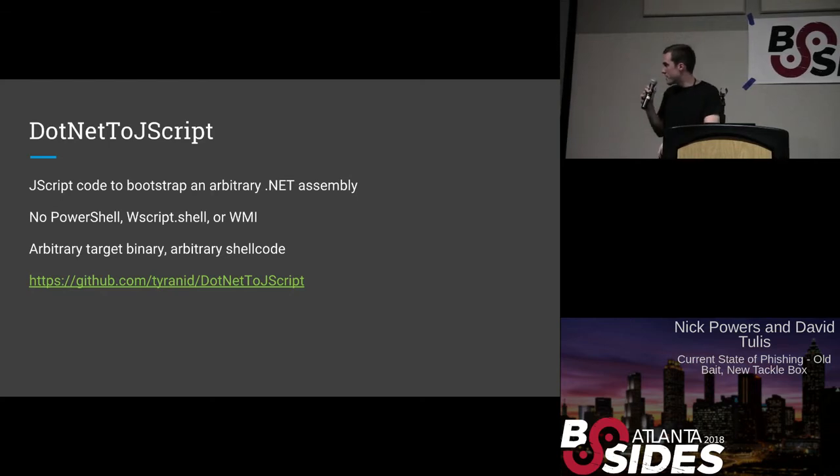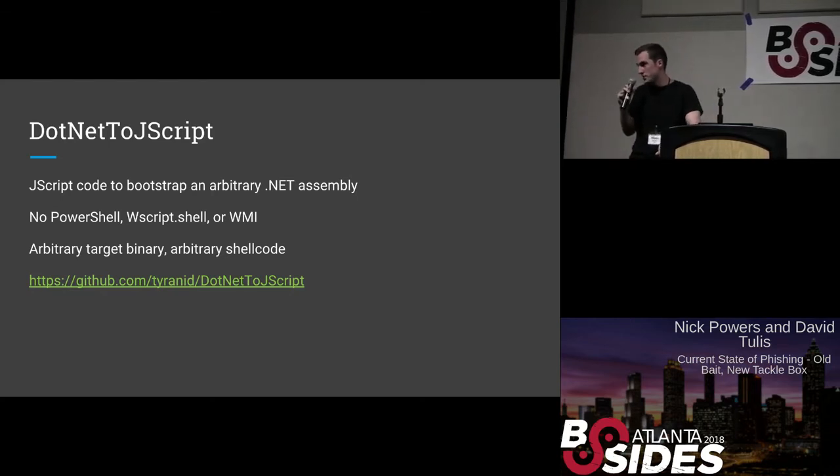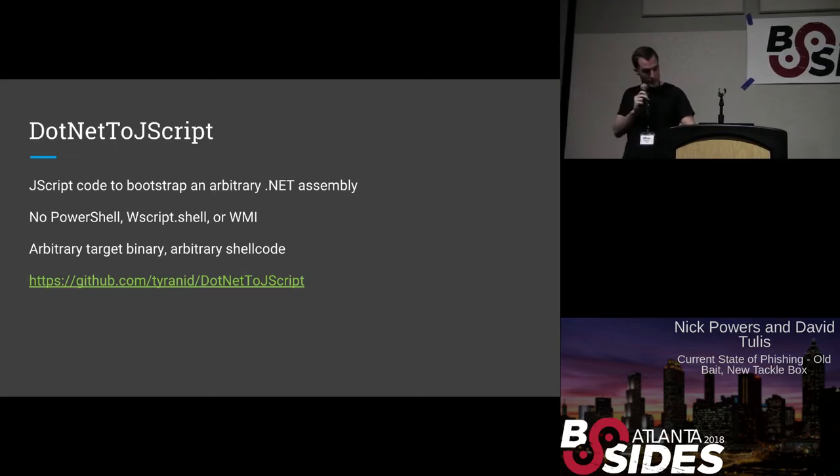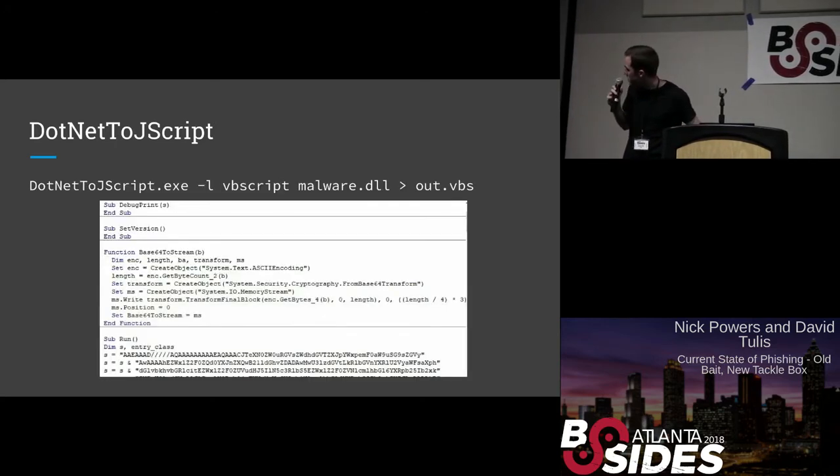This is probably my favorite method of executing code inside macros, because it's not actually calling wscript.shell, it's not calling any WMI, it's not calling PowerShell. It lets you bootstrap arbitrary .NET code in JScript or VBScript. This is kind of what the macro is going to look like. As you can see, down there is the serialized .NET object, and up there is where it's being called. You're not seeing any of those suspicious strings that a lot of providers will alert on.